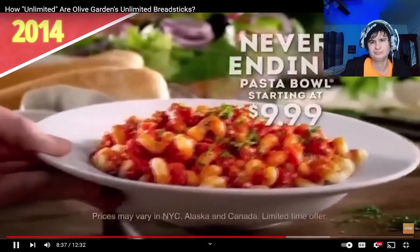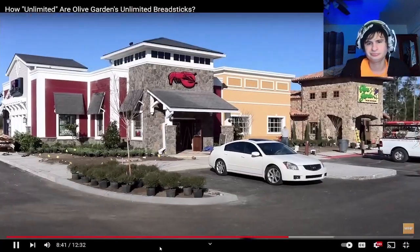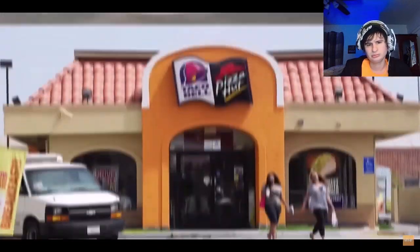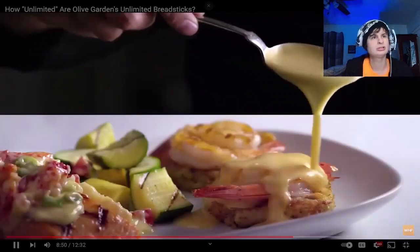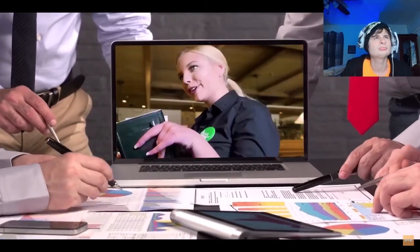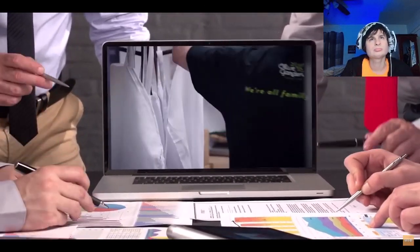In 2014, even with the launch of never-ending pasta, things were still a bit rocky for Darden. After a few attempts at combining Red Lobster and Olive Garden locations into a single food hulk, like those Taco Bell Pizza Huts you sometimes see in the wild, the company decided to sell off Red Lobster entirely. They then focused their attention on Olive Garden. And a leaked 300-slide presentation revealed a litany of issues investors had with the way Olive Garden conducts its business.